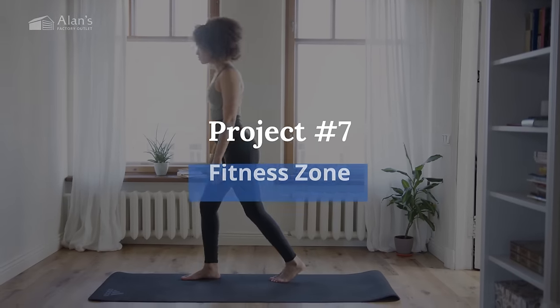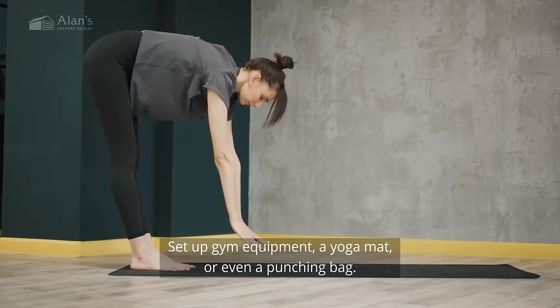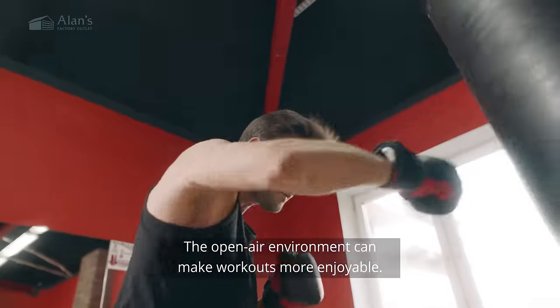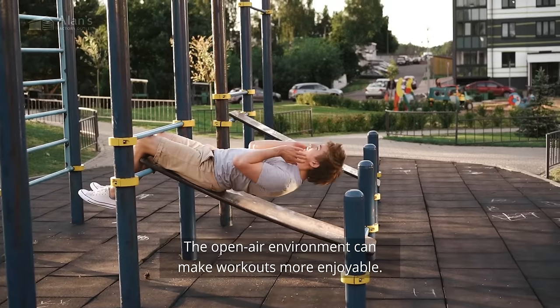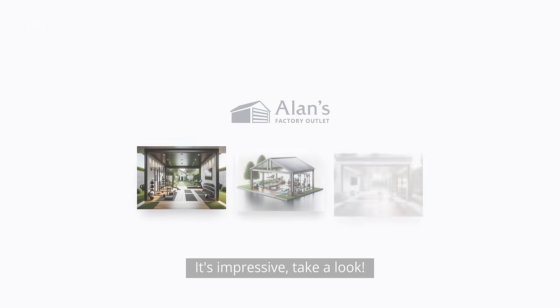Project number 7, fitness zone. Set up gym equipment, a yoga mat, or even a punching bag. The open-air environment can make workouts more enjoyable. We asked AI to show us what a carport would look like with the improvements we've just described. It's impressive. Take a look.